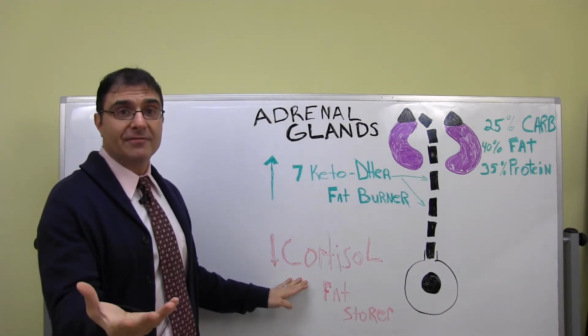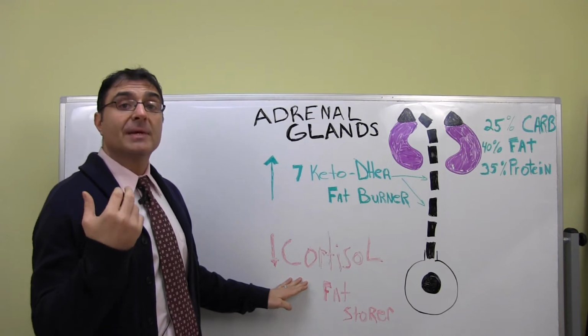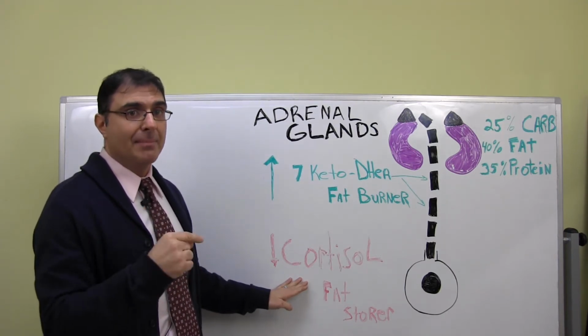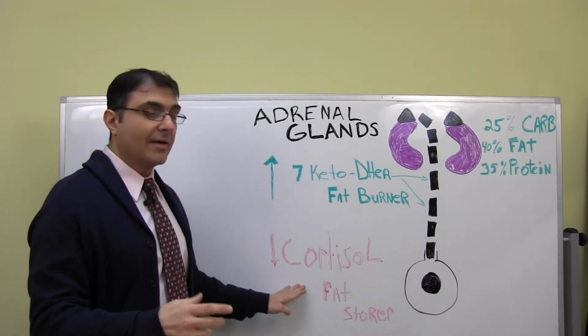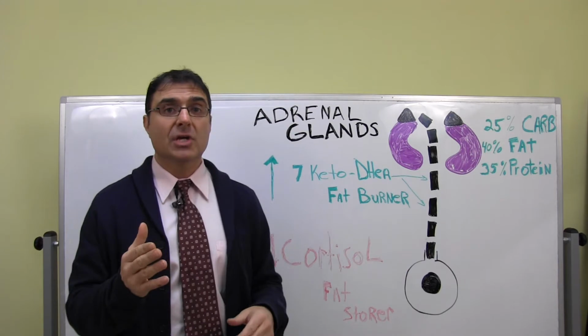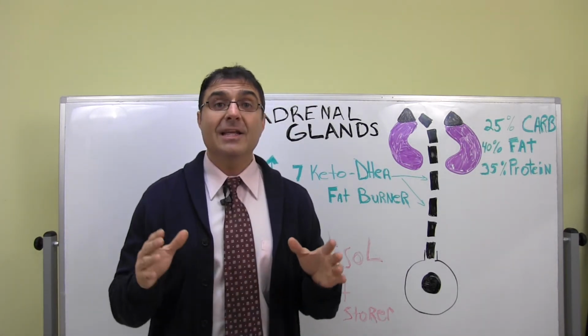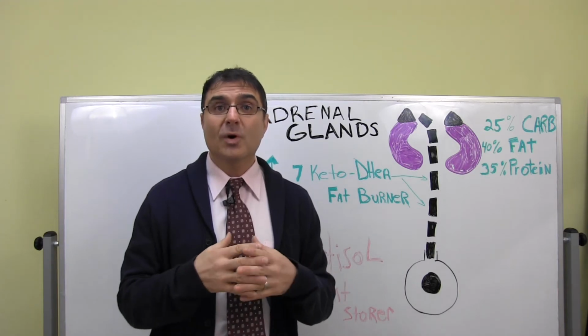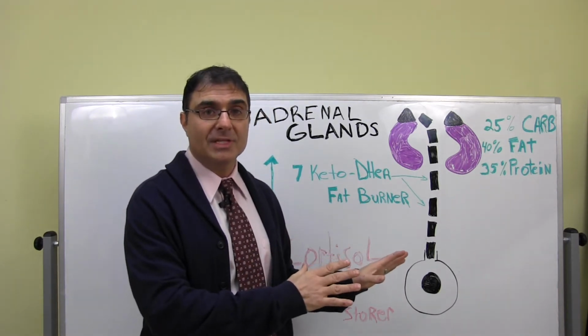Cortisol is known as the belly fat hormone. It is the fat storing hormone. When the environment is right in the body, the opposite happens. Your 7-keto-DHEA goes down, and your cortisol levels start to go up. The message it gives to the cells is, go ahead and store fat. There's a reason for that, and I want to cover it, and I want to cover the correct eating program to have the best chance of helping these glands.